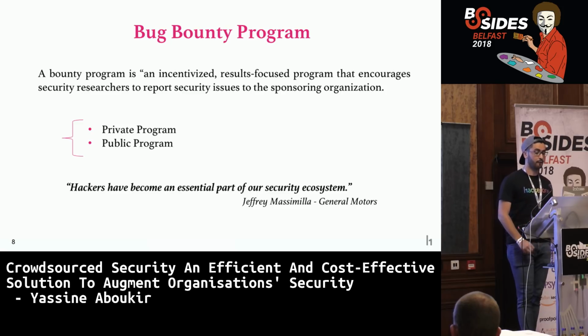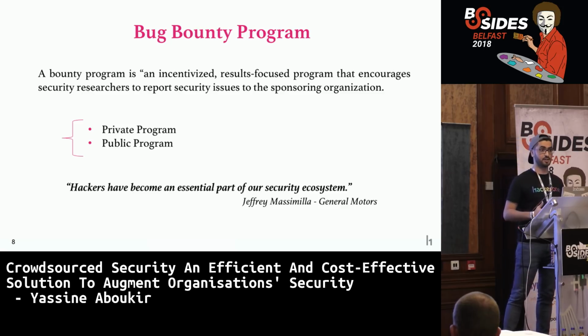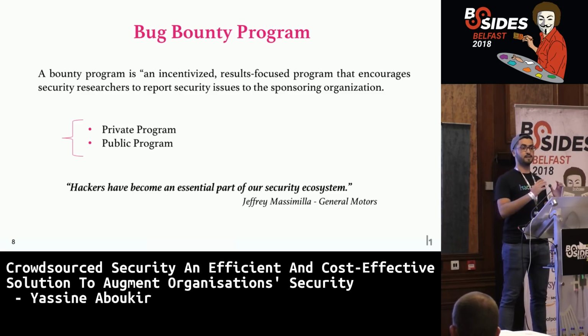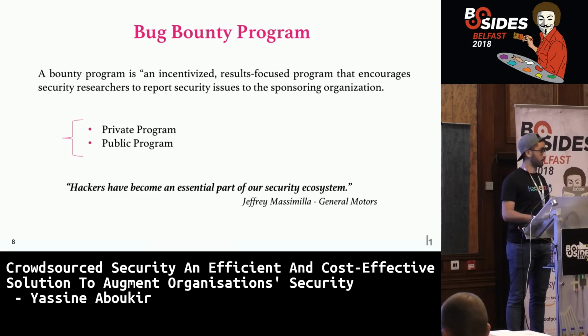Below here, I have a quote, or a testimonial, that I really like, and it summarizes the whole purpose of bug bounty programs. It says, hackers have become an essential part of our security ecosystem. This quote is from General Motors, Jeffrey. This is really important because instead of fighting white hat hackers and considering them malicious adversaries, you incorporate them as a component in your security ecosystem. You work with hackers in order to improve your security. That's why I really love this quote, because it summarizes the whole concept of bug bounty programs.